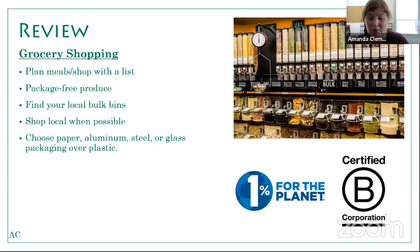And then also shop local when you can. Buying things at farmers markets from local artisans or local farmers is a great way to get things that are either package free or, devil's advocate, at least you're getting them with a lot less carbon dioxide emissions, when it's getting sent to you locally instead of being sent thousands and thousands of miles away.